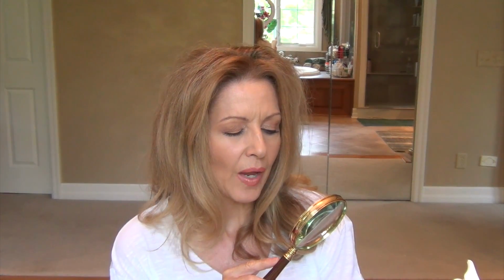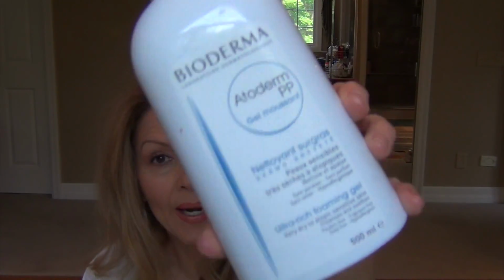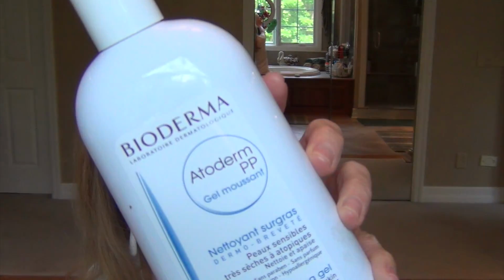Let's not leave out my favorite Bioderma. In the shower, I had the Bioderma Atoderm PP Ultra Foaming Gel. This is for very dry, sensitive skin. Again, I was able to use this more towards the end when the hives were settling down. I used the cleansing oils and the other things more than this, but this one I use all the time. I always have this. Joelle sends this to me. This is a wonderful shower gel. I love it. Just love it. Nice foaming action without any chemicals in it. Well, any of the bad ones, the drying ones.